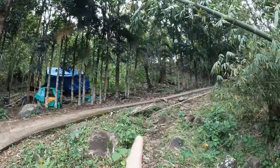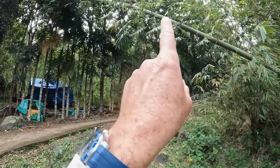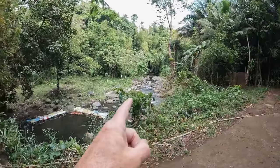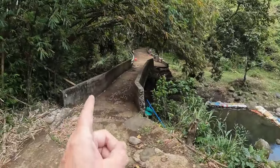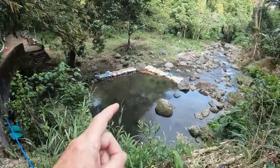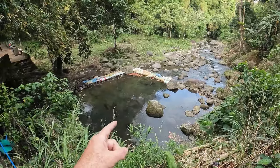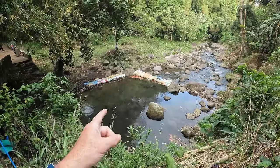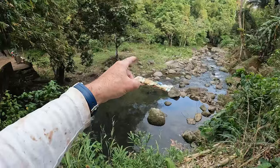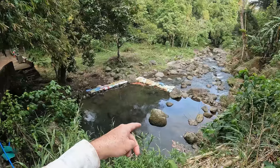And from here, I'm at the bottom of the bluff, and that's where I was standing earlier, up there. And then here's the river and the bridge that we brought the machines across. These bags of sand are just temporary. I think they're getting ready for Holy Week, where there will be a lot of people coming to picnic and swim. So they've cut a lot of the overgrowth out and put that dam up to make it a little bit deeper.